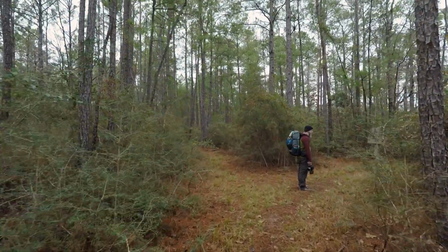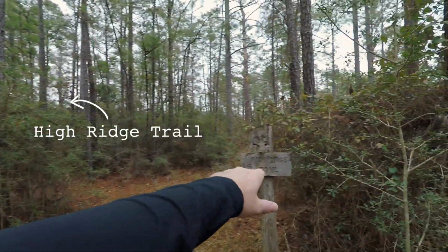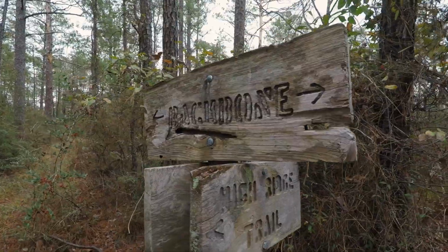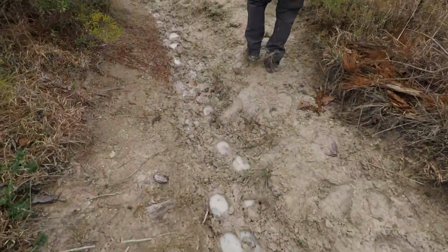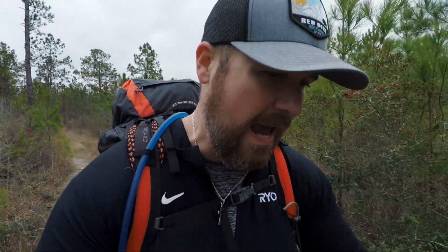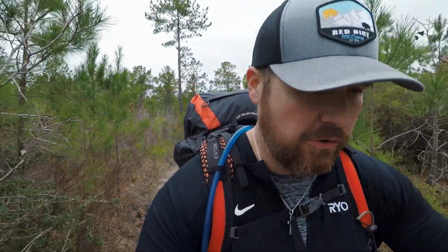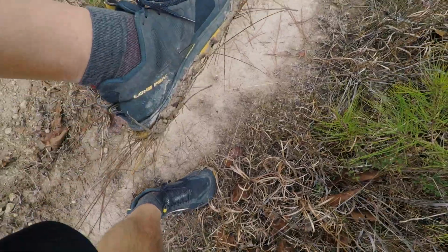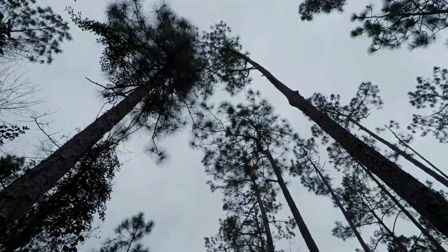All right, so we're coming up on the split right here. To the left, it's gonna be the High Ridge Trail. If you're continuing on the backbone, you're gonna kind of veer to the right. The trail's pretty muddy today. I feel like I'm making bricks on the bottom of my shoes. This white dirt is almost like clay. When it's wet, it just sticks to the bottom of your shoes or your boots. Then you got all these pine needles that build up on top of it, and you end up just carrying a pretty significant amount of weight.